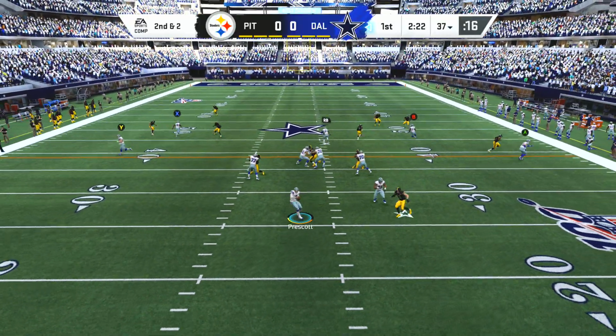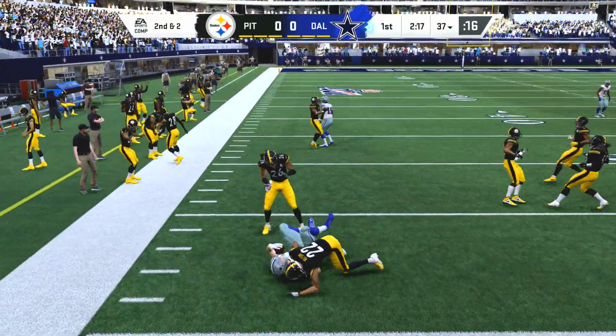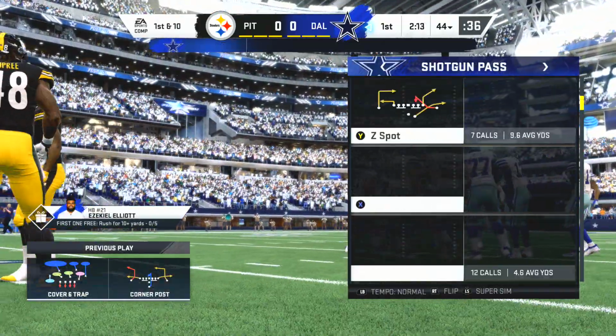Looking to throw again on 2nd down. Prescott. The tight end Jarwin with it out on the left side. And he'll get up near the 45. They'll spot it at the 44.